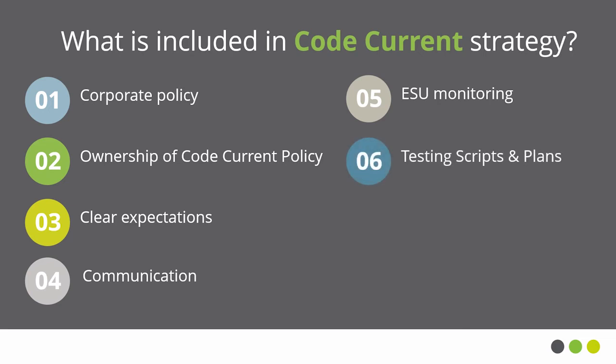Really critical point here, but part of your strategy needs to be testing scripts and plans. Again, we'll touch on this in a bit, but have a repeatable testing plan, maybe with some testing scripts, an automated scripting tool, and understand what the inputs and the outputs are for testing. Things you can use in here would be some of your business process documentation, some manual functional testing scripts, but those are also things that are going to have to be kept current as part of this.